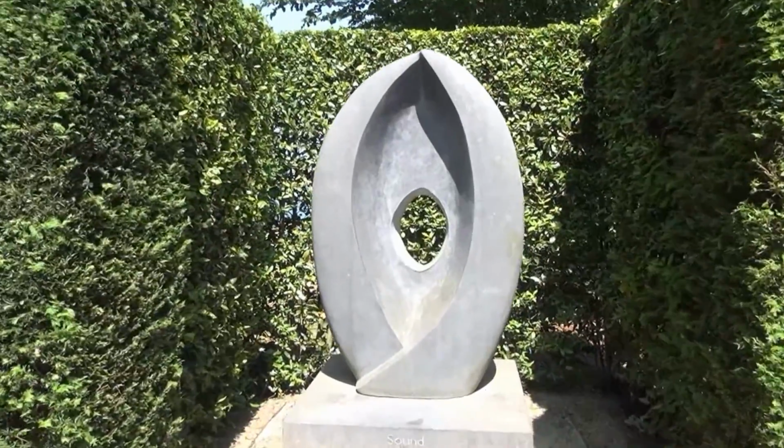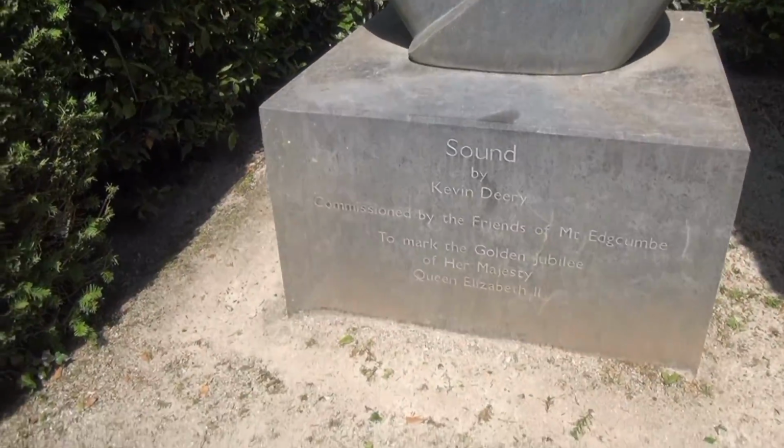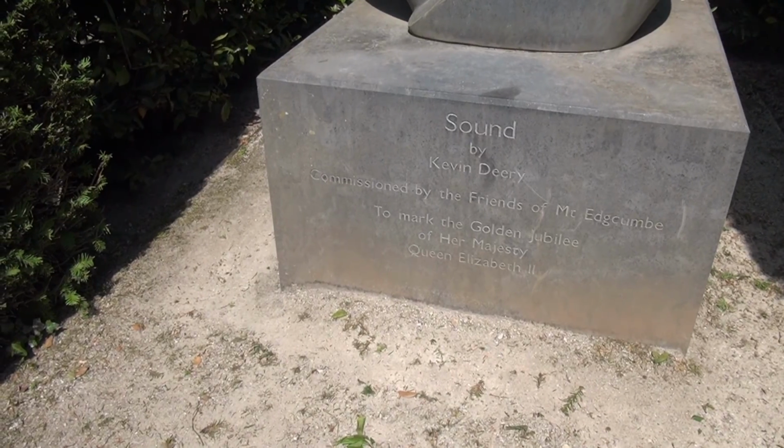It's done by Kevin Deary, commissioned by the Friends of Mount Edgecombe to mark the Golden Jubilee of Her Majesty the Queen Elizabeth.